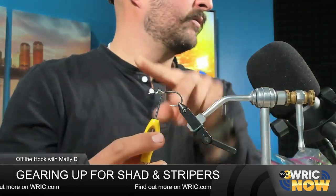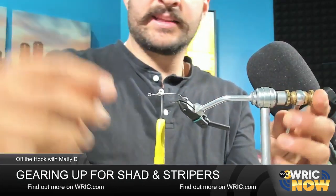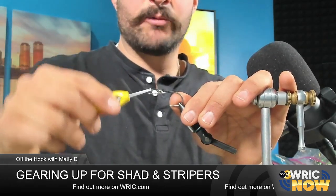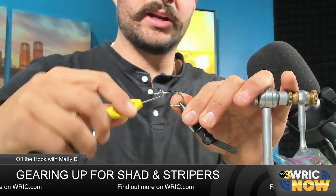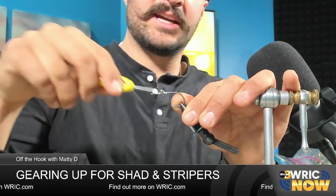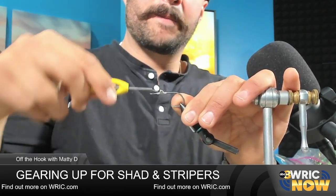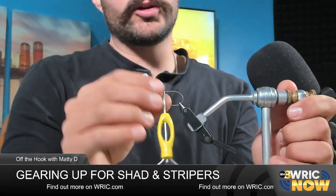You see that little shape of the thread that's coming off to the sides like this? I like to tie like this. I wouldn't say that this is the right way to do it, but this is the way that I do it, and it works really well for me. So then I can put a little pressure underneath the eye and really clamp down on that eye to the point where, if you were to touch this, Matty, it's not moving at all.